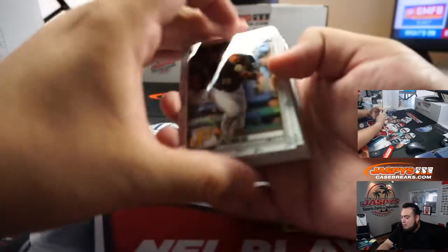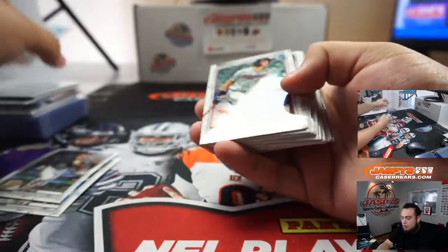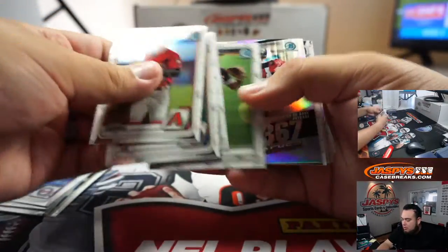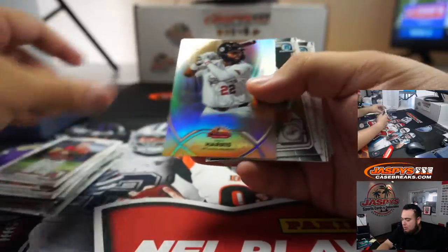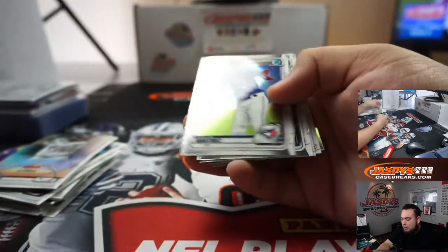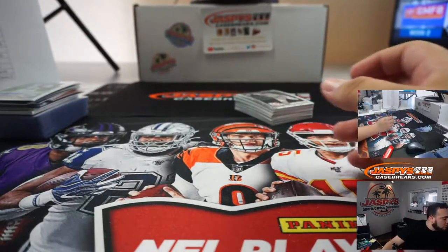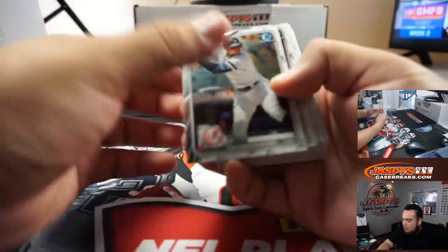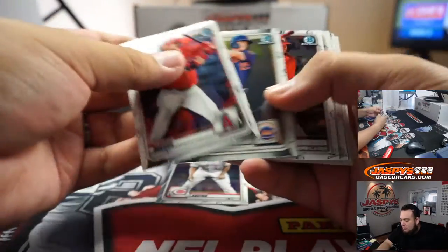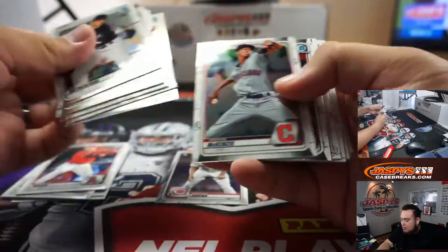Alright, last box, guys. We got Ulrich. Leave it there. I'm going to really cut this. Ulrich. Strasburg refractor. We got Castellani, green shimmer to 99. And Pedro Pages. Keegan Akin.